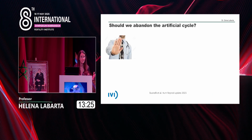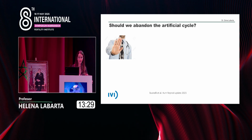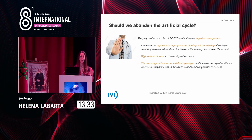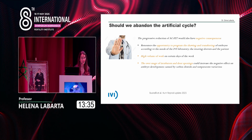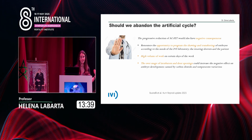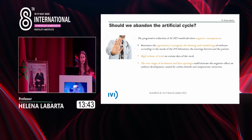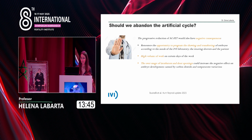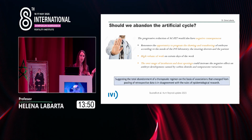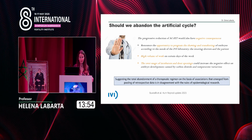And because of this, Busnelli answered to this paper, writing a letter to the editor and saying, be cautious with your message because perhaps the abandon of the artificial cycle could have negative consequences related to organization of the clinic or high volume of work in certain days of the week. So he suggested that we should wait for well-designed studies to conclude something.